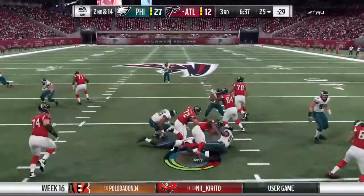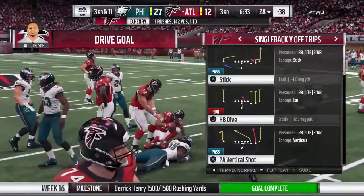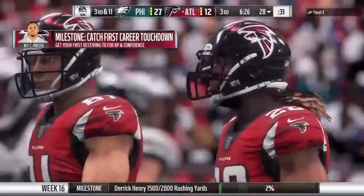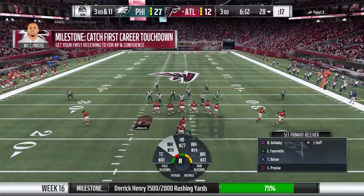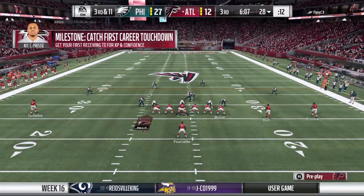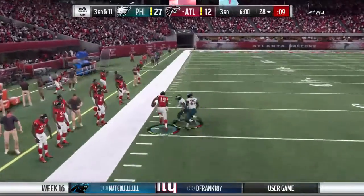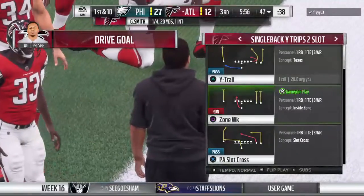Again to Henry. And not a whole lot doing there as he'll get it up to about the 28-yard line. 3 yards is the pickup, but it leaves him still needing 11 here on third down. Throwing on third down, Smith. And he'll find Galladay. That's complete. It's a gain of 20 and picking up the first.